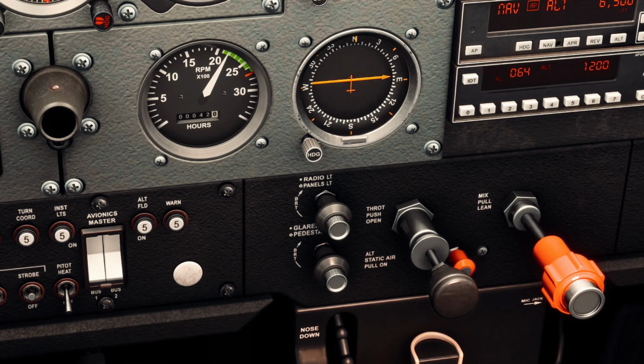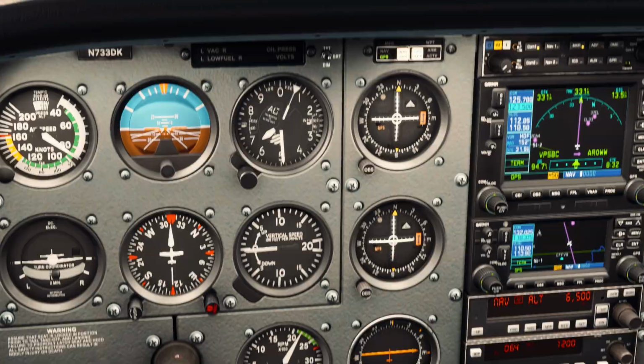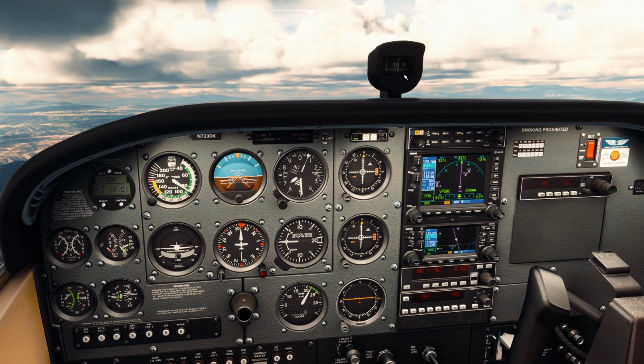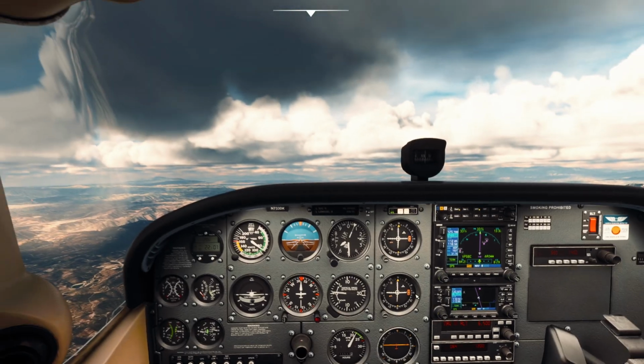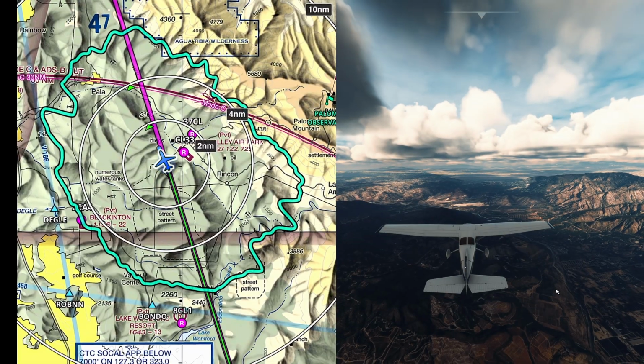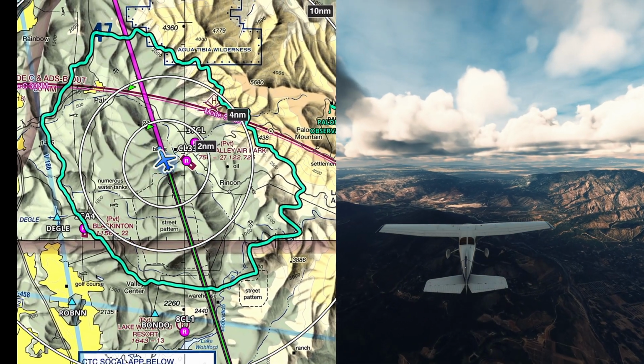Alright, that'll do it. Then we'll go ahead and make sure our heading indicator and our compass agree. They do, so we are all good. Cruise flight checklist complete.